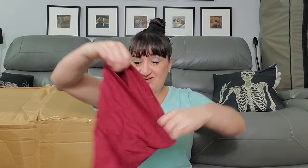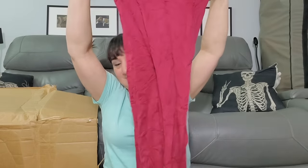$4.49. Are these another one of the Zenana? I think we're getting a lot of, like, small and then a lot of, like, larger. These shorts? $3.99. We got a pair of shorts. And they are by Varsity. Some Varsity shorts. I get so excited when it's something not leggings.